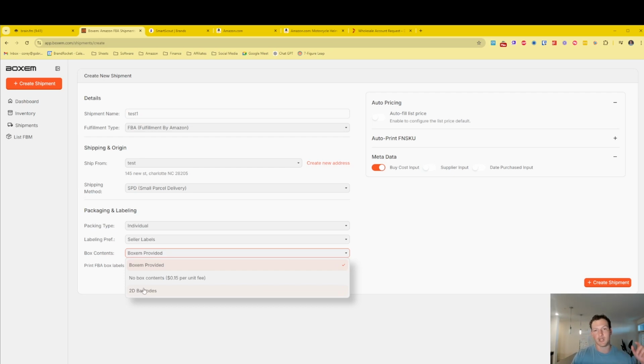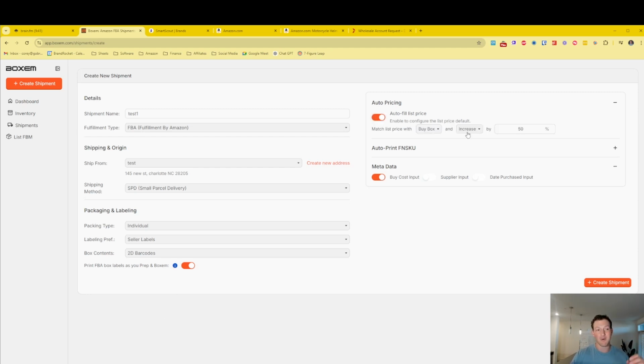choose 2D barcodes, which is a huge benefit of using a tool like Boxem right here. 2D barcodes speed up the check-in process and help Amazon reduce errors when it comes to receiving your inventory. Check the box to print FBA labels as I'm prepping my products to drastically speed up the process. Come up here and autofill my list price to be 50% above the buy box as I list, which is going to help me make more sales at higher prices while my inventory is in FC transfer. And then lastly, I come down here and check all of these boxes to make sure the box tracks my buy cost, which supplier I bought it from, and the date that I purchased the product to give me all of my data in one place.